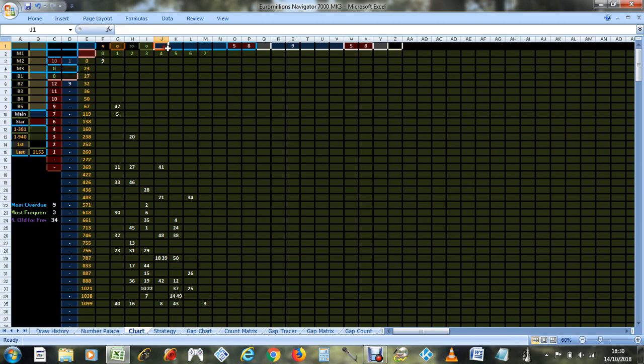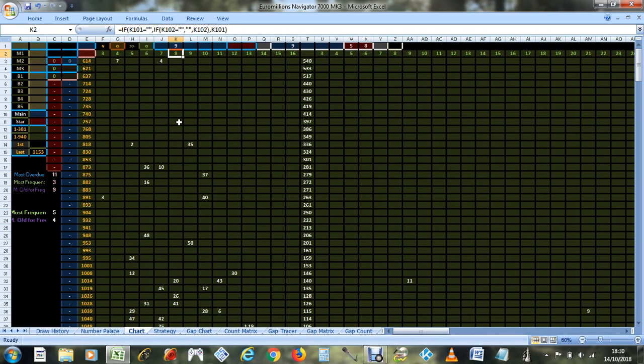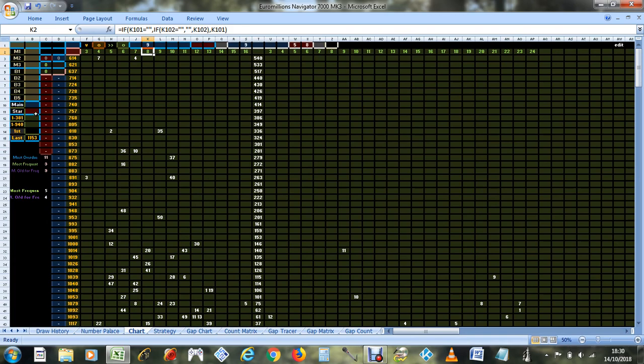Now from number 9, let's see what we can get. Let's have a look at numbers paired with number 9. And when we do that, we don't need to look at the star numbers, but when we look at the main numbers, you can see that one of the two most overdue numbers is most overdue for its frequency as well, and that number is number 4. So it's the one that stands out the most on the chart for numbers paired with number 9. So let's pick number 4 for that reason.